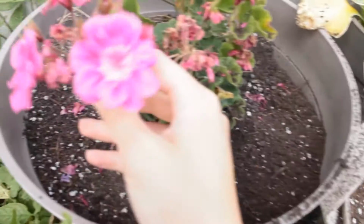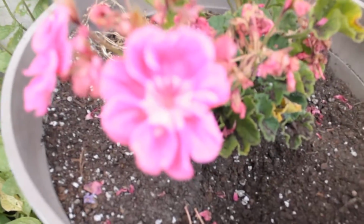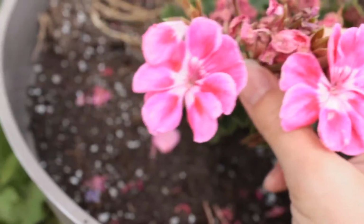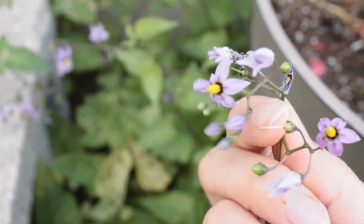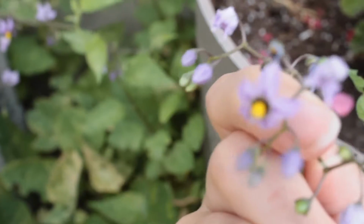And I forget what these are called, but they're beautiful. I'm going to zoom in. They bloom all summer. So anyways, I like having them here by my back door. And there's a weed growing beside it, but it's attracting bees, so I haven't gotten rid of it. It's a vine. I have these all over my yard. I usually take them out, but this one's attracting the bees.